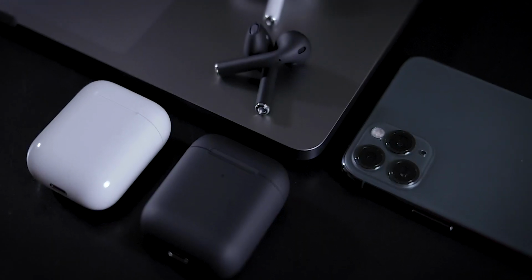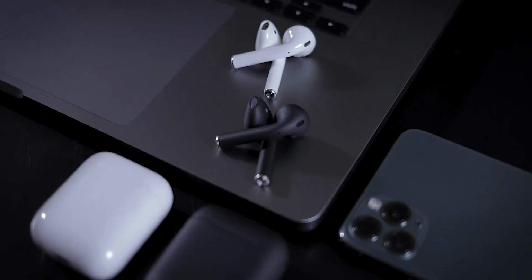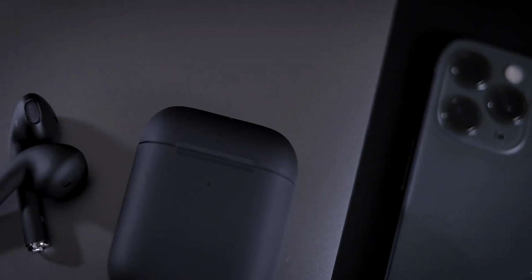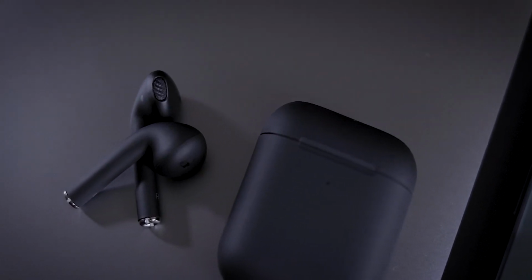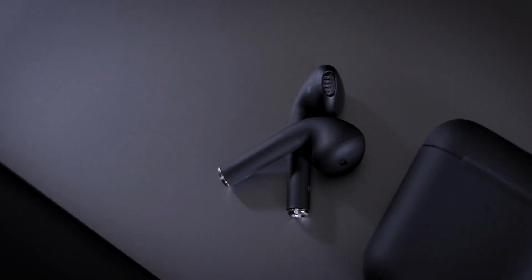I have a video, I'll put a link up here so you guys can take a look at it. The sound quality is one of the better qualities compared to other knockoffs that are out there. These sell for I think 60 bucks. The quality is not gonna be AirPods quality when it comes to the range and the bass that you get, but for 60 bucks, it is absolutely worth it, especially if you don't like the glossy white colors.